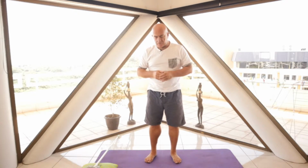So what we do is we start in integration, and integration could be Tadasana. I'm integrating with you now, just coming to a place of trying to let go of what happened this morning, 10, 15 minutes ago. That integration could be child's pose, it could be Savasana, or it could be a seated position, meditating for a moment before the class actually starts.